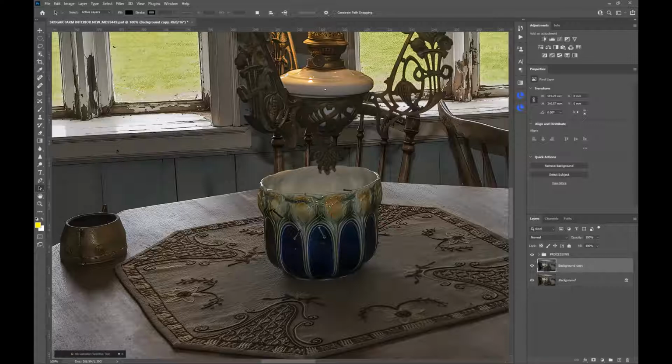So here we are back in Photoshop, having applied that Denoise and Sharpen AI. And just one thing to remember, when you're looking at that preview, you're looking at the image at 100%, and obviously you're going to see some fine detail that probably won't be evident in the final image or even in the print. And this is the before and after.